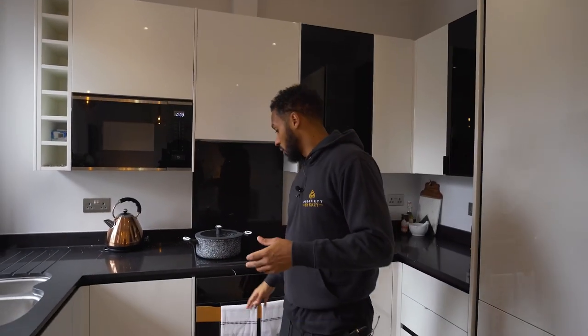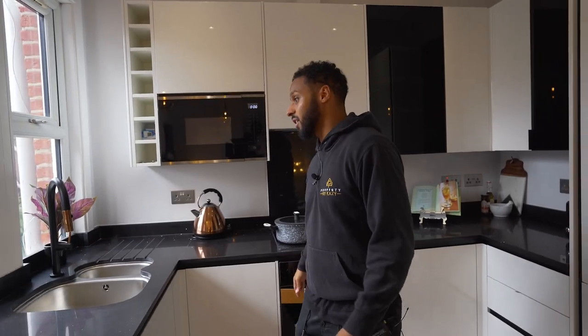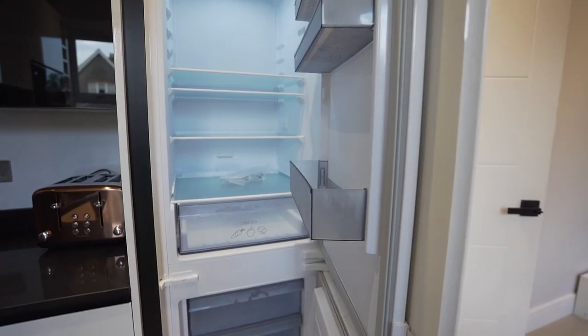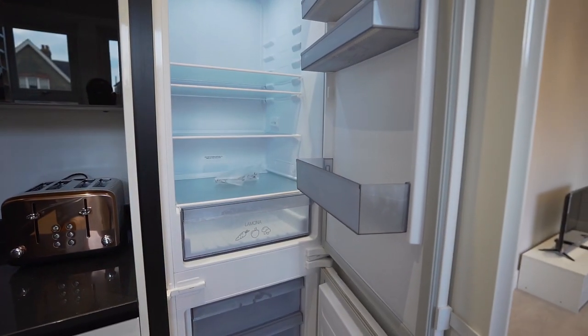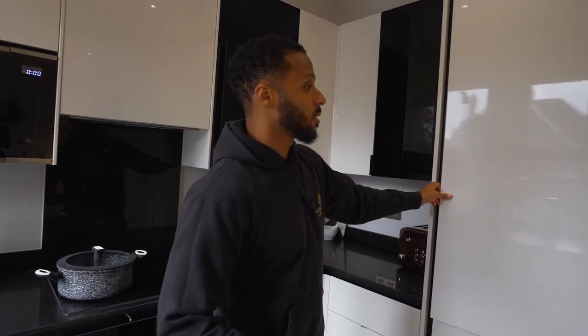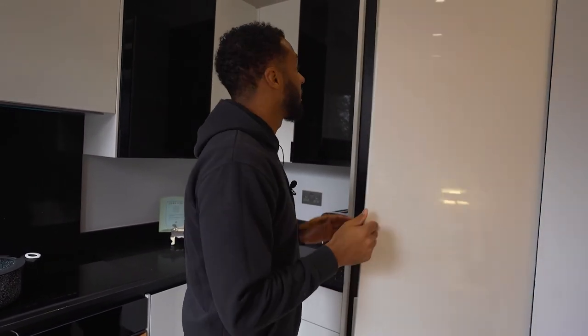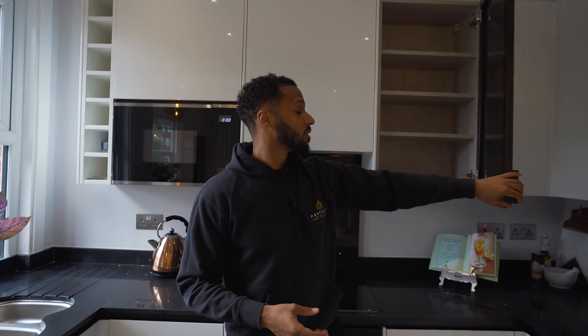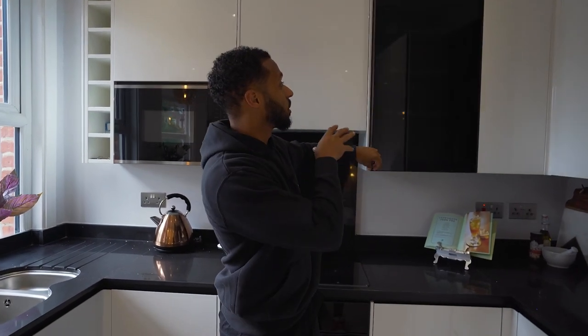Yeah, so we've also got the copper accents in both the oven as well as the flexible tap. And then we've matched those with the dressing when we went for the copper kettle and the copper toaster for continuation. Same with integrated appliances, just to keep a really nice clean finish, handleless design with the glass cabinets as well, which are really nice if you want to showcase some fine crockery.